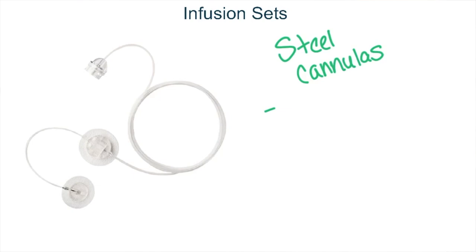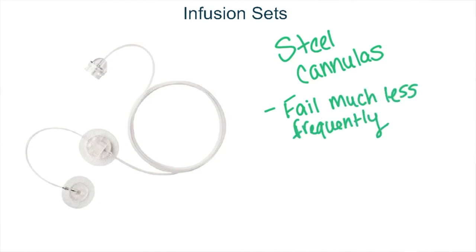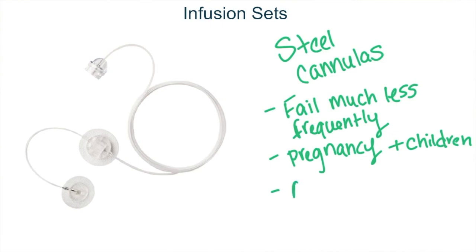Now the advantage to these is that they are foolproof. So they fail much less frequently. So these are really good for pregnancy and for children, where again, high blood sugars really affect small children and pregnant ladies very negatively. So it's important to have an infusion set that is going to work. Personally, I did find that I had a lot of luck with the absorption.